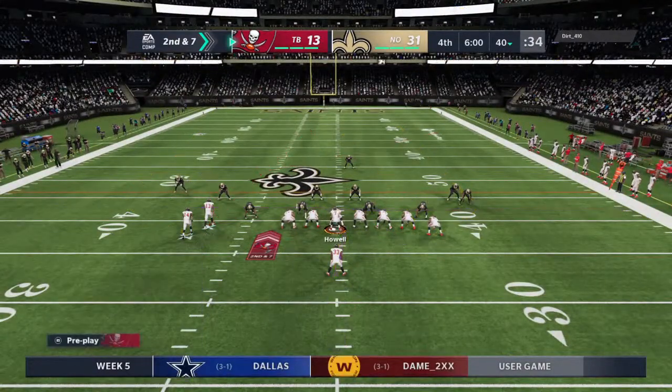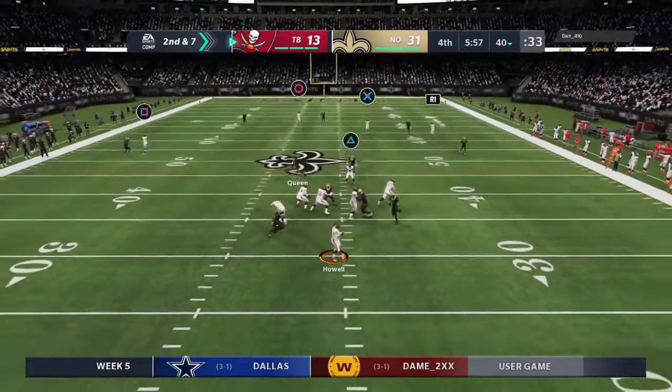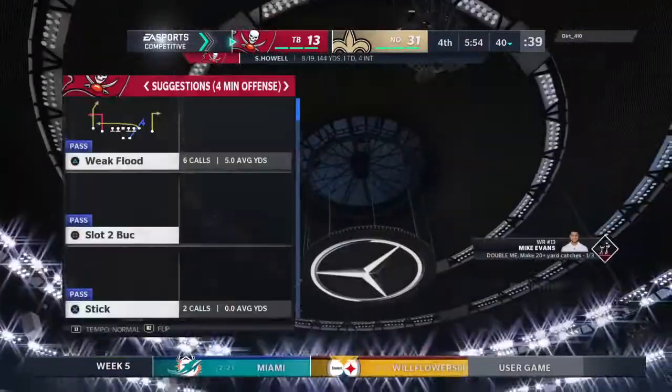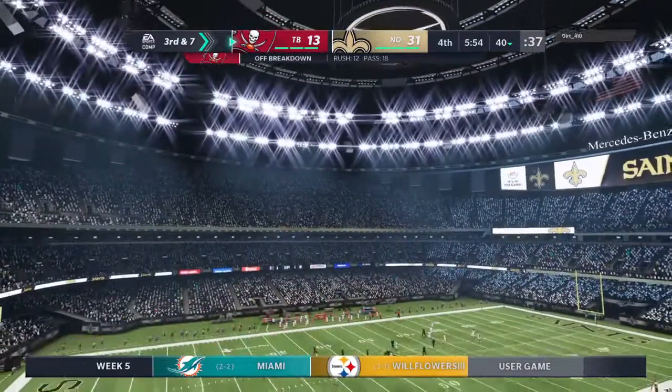2nd and 7. It's Buccaneer football, but they've got work to do. They find themselves behind here to start the 4th quarter. He's going to fire one deep over the middle. And it's knocked away and incomplete. Marshawn Lattimore right there on the coverage. He was draped all over it.